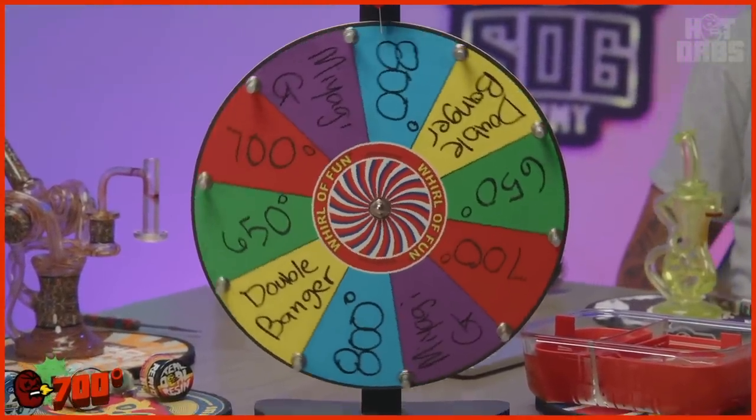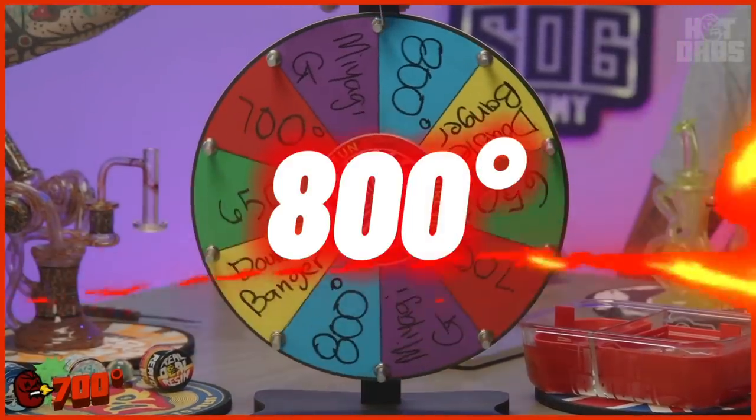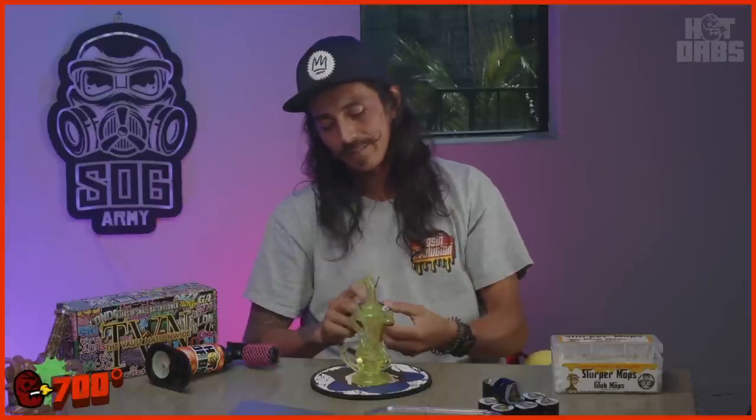And you got lucky today because instead of going in at 700 degrees, you landed on 800. So that means we get to go in at 800 degrees for this dab, which means the D2T is going to have to be picked up. So take as big of a dab as you want because it's going to help cool down that nail. And he said we because we're going in with you. You're not doing this alone, buddy.